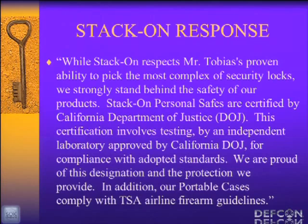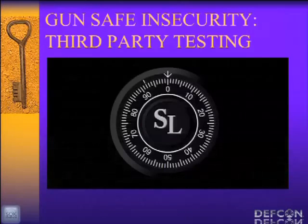So Stack-On's response was, while Stack-On respects Mr. Tobias's proven ability to pick the most complex of security locks, thank you for the endorsement. We strongly stand behind the safety of our products. Stack-On personal safes are certified by the California Department of Justice. This certification involves testing by an independent laboratory approved by California DOJ for compliance with adopted standards. We are proud of this designation and the protection we provide. In addition, our portable cases comply with TSA airline firearms guidelines.